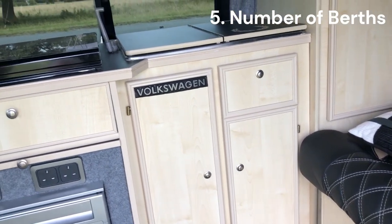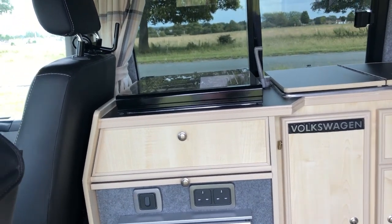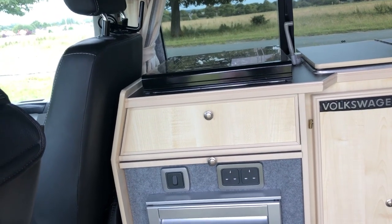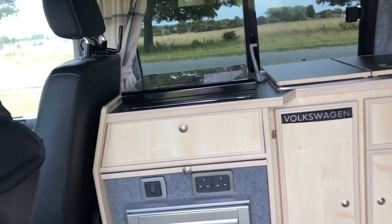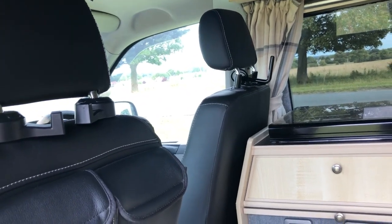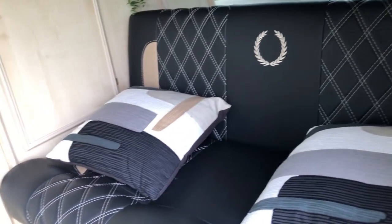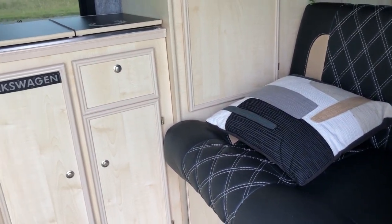So anyway, going back to the number of berths, different from the number of travelling seats, is how many people are going to be sleeping in it overnight. So generally, in an ordinary camper van such as this, it wouldn't have capacity for more than 4 people. So you'd have 2 sleeping on the converted bed, of course. You can't really realistically fit any more than that on the bed.